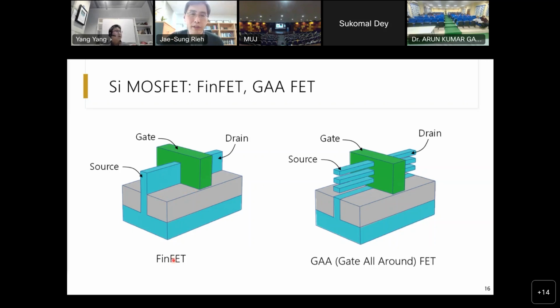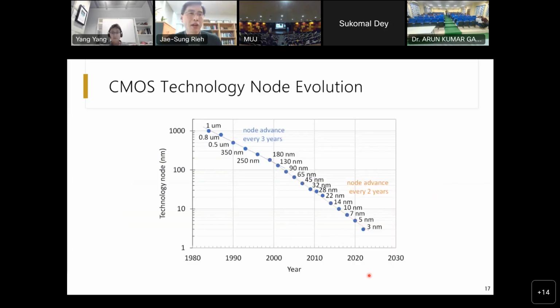And more recently, another version. Now it is similar to FinFET, but the source, drain and channel region is divided into smaller fractions so that the gate can get around each of these channel regions. So that is called gate all around FET. That is the most recent version of silicon MOSFET. Okay?